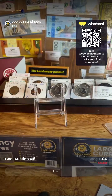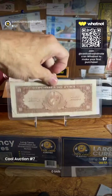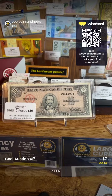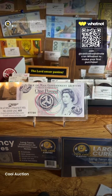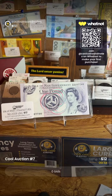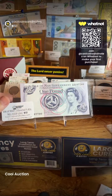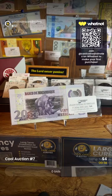Thank you, Rosendolfo. Enjoy. Next up, 1960, 10 pesos. American Banknote Company. Alaman. It's going to be £1, 2009. And then we've got, excuse me, Mozambique, 20 Meticais. That one's uncirculated. It's from 2011.